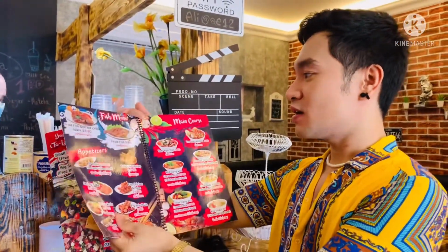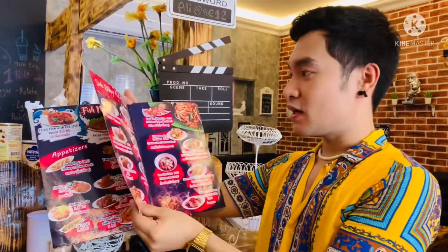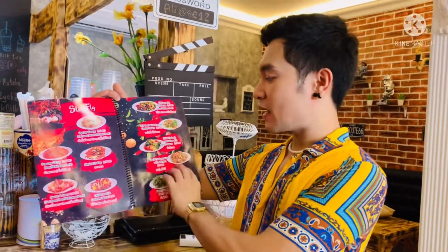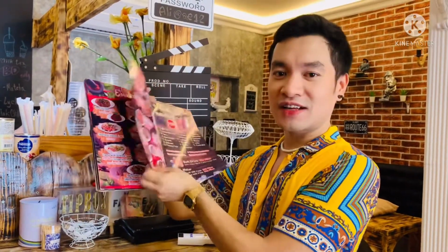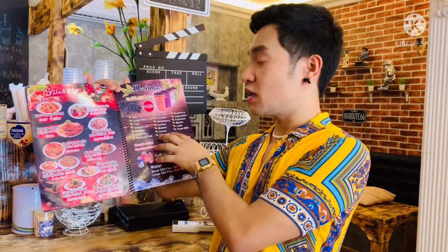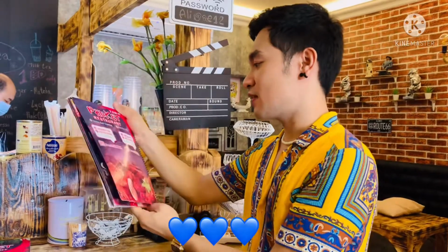So they also have their fish menu. You can check it out, kabarkada. What else do they have here? So for the side dishes, they have stir fry and salad. Also they have the last one, the drink, which is the milk tea. The best seller is the taro. Okay, that's it. So we're gonna order for now our shabu-shabu. Then we're gonna sit at the table.